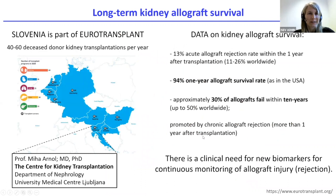lost. So in Slovenia, there is one center for kidney transplantation, which is run by Professor Miha Arnol, who is also a very active collaborator on this project. And Slovenia is part of the Eurotransplant network, where organs are shared between different countries so that recipients of the kidneys can get the perfect, or at least as perfect as possible, donor match. And in Slovenia, there are about 40 to 60 deceased donor kidney transplantations per year.